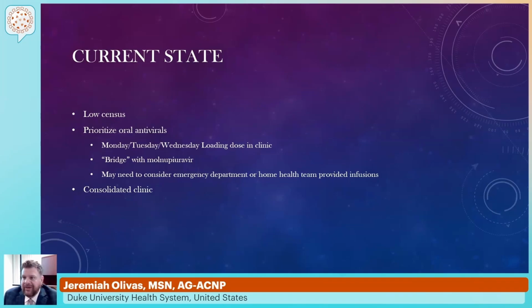So what do we do when patients are high risk and we're concerned about them, but it's a Tuesday, Thursday, or Friday? Well, a lot of times if they can't take Paxlovid, we'll bridge them with molnupiravir. So we're at least getting some antiviral started, because we know the earlier you get anything started, the better. So we'll bridge them until Monday, when we can get them into the clinic for an IV remdesivir dose.